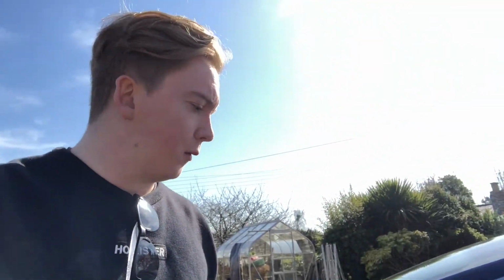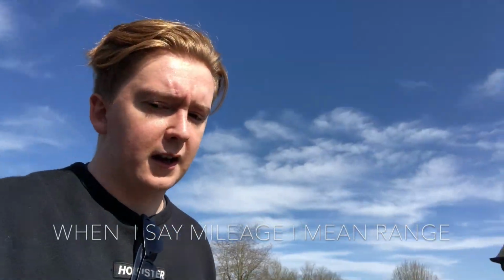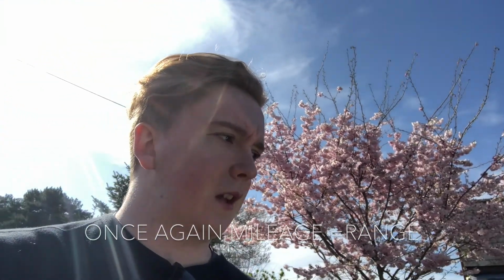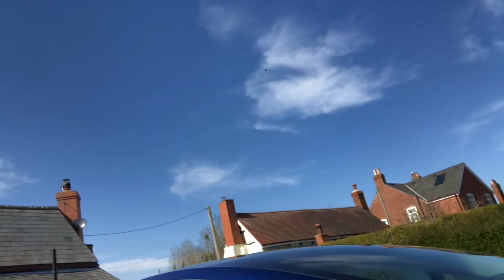There's three models. There's the standard range, which just has rear wheel drive and has slightly less mileage and slightly less performance. There's the dual motor, or the long range, which is what this one is, or there's the performance one, which I think you get slightly less mileage on electric than this one, but it's obviously quicker off the line. Different wheels, it's got a tiny little spoiler at the back, but it's the same car really, it's just a little bit quicker. But this one, from what I've felt, is plenty quick enough.